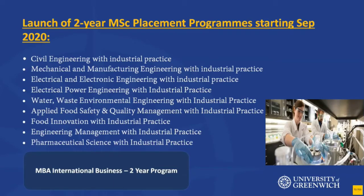So our engineering courses, earlier we used to offer these courses just as 1-year courses, but now we have relaunched some of our engineering courses with industrial practice. With industrial practice, it is a 2-year course. First year, the student will be studying. The second year, we have tie-ups with different companies, so we will be providing an interview opportunity for the student with a company. But again, having said that, it is the student's responsibility to clear the interview. Until the interview, we will help the student and we will guarantee the interview. After that, it's the student's responsibility to clear it. All right, so that's our industrial practice. So we have 9 engineering courses which we have relaunched with industrial practice.